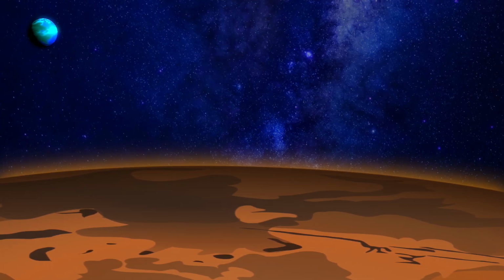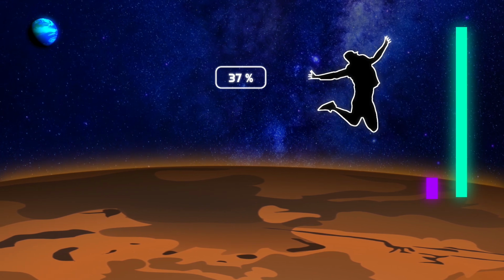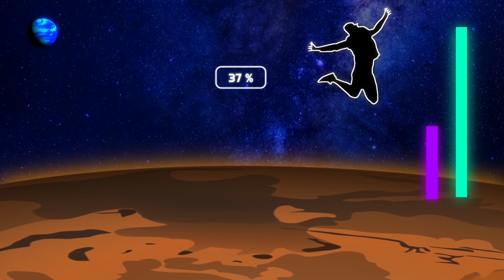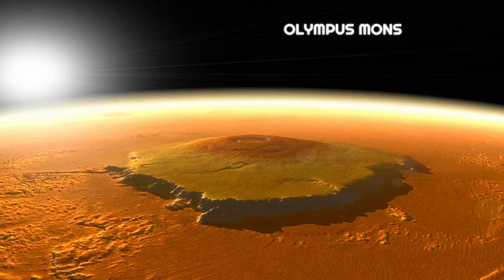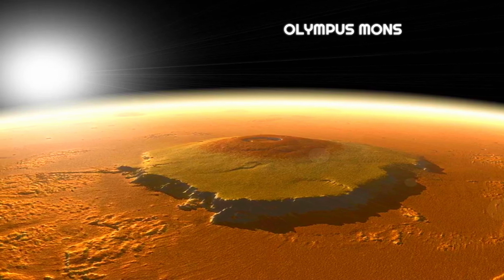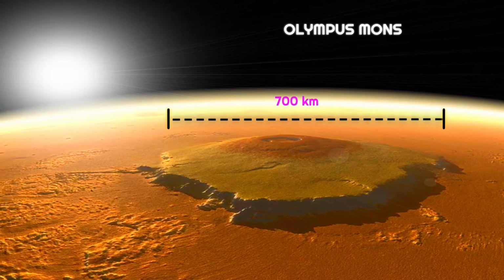Mars has feeble gravity compared to Earth. Gravity on Mars is 37% less than on Earth. It means that on Mars, you could jump 3 times higher than on Earth. This low gravity makes it possible for volcanoes to be taller without collapsing. This is why Mars is home to Olympus Mons, a dormant volcano, the largest and highest mountain in our solar system, 22 kilometers high and 700 kilometers across, making it 3 times the height of Mount Everest.